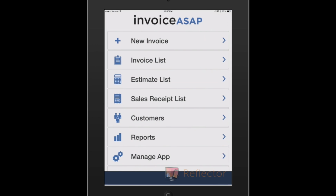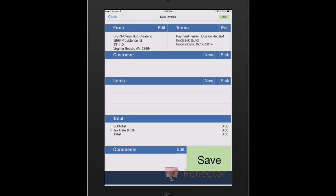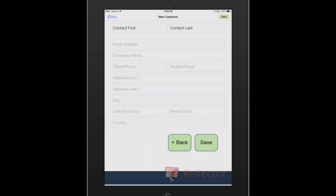Typically, this is the home screen that you're going to start on. From this screen, when a client walks in, you can click New Invoice. And in the second blue column, it says Customer. Nine out of ten times, you're always going to pick New. If a customer is coming back in a second time, you can go to Pick, and you can locate them that way. But for the sake of this demo, I'll be thorough, and I'll actually do a new customer.